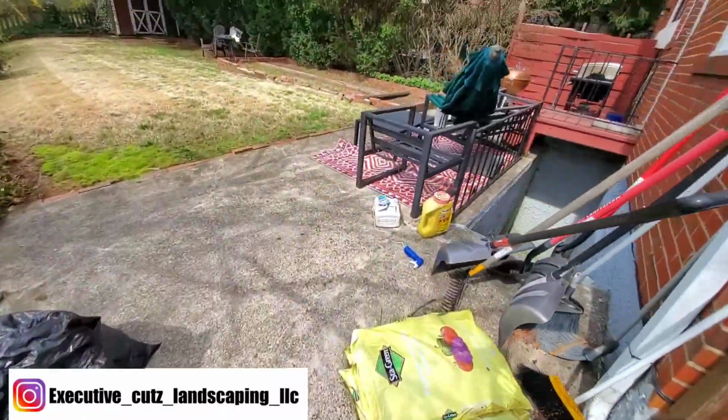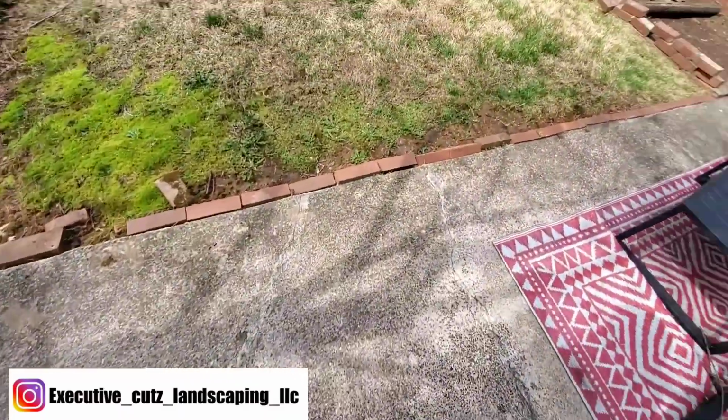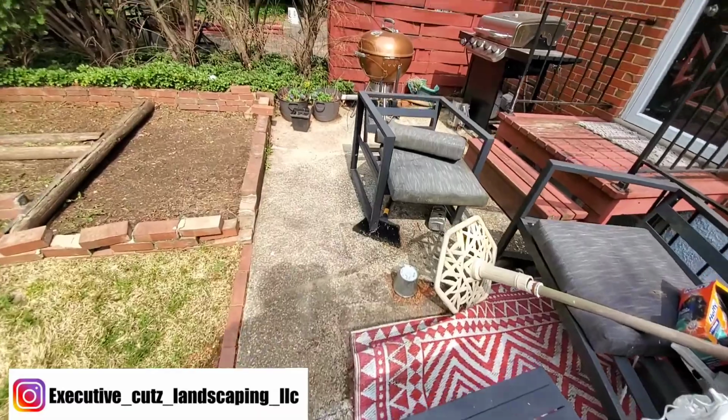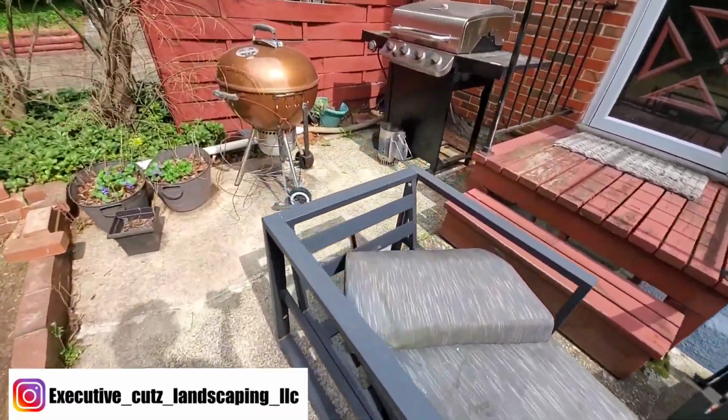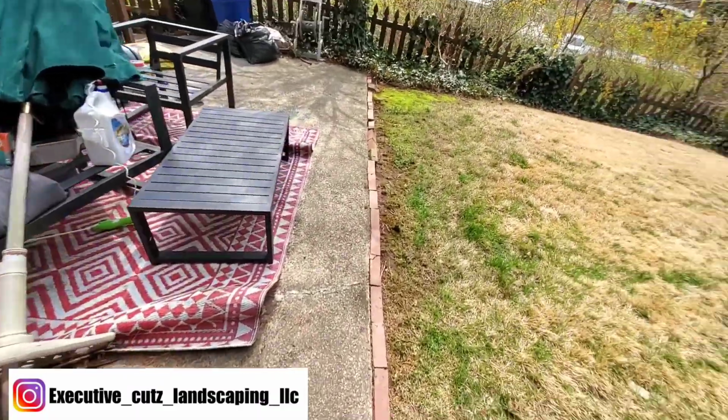So we got this thing looking good. We got everything done. Everything on the patio is blown off. We didn't leave any debris on the patio. Make sure you're getting everything out of there that you can get. We don't touch nothing in flower pots or nothing.